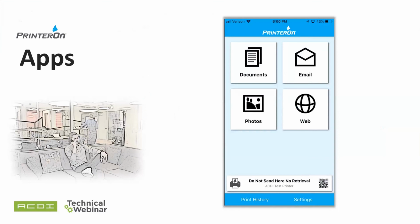PrinterOn has been established and working for quite some time. You might even be surprised if you downloaded the app and searched in your area for printers. There's a good chance you'll see some. And if you find mine, well, don't send it because you won't be able to pick it up.